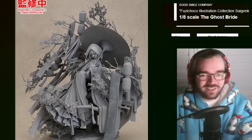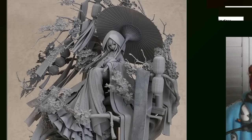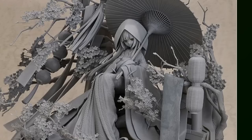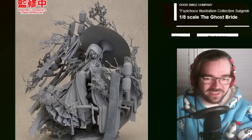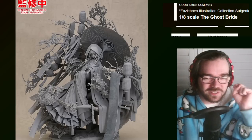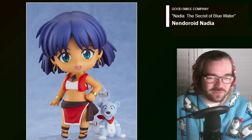Oh, man. Take a look at this one. I think it's just based off an illustration, but it's called the Ghost Bride, and it's enormous. That is immense. And intense. Intensely immense. Immensely intense. Just, wow. I can't even start to imagine how much this is going to cost. I think this is probably the coolest figure in this gallery. For anyone who hated that random Nadia figure that went up for pre-order a few months ago, she's got a Nendo now, which looks a lot more respectable.